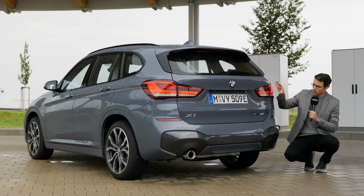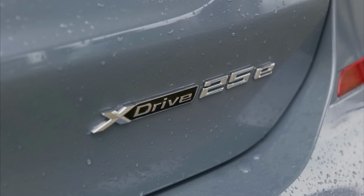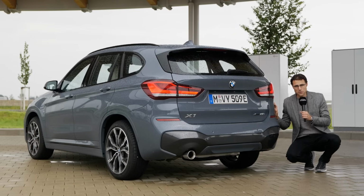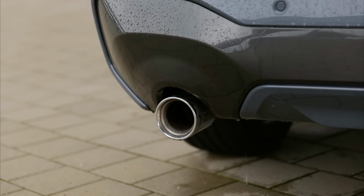The X1 here in the rear, also rather conservative design, but I think it definitely still works. 25e here, the logo for the plug-in hybrid. The M Sport model here spices it a little bit up here with the grey insert. Very interesting design choice. And the Autogefühl fake exhaust police could stay at home today, so they're taking a coffee break because this is a real exhaust from that combustion engine.